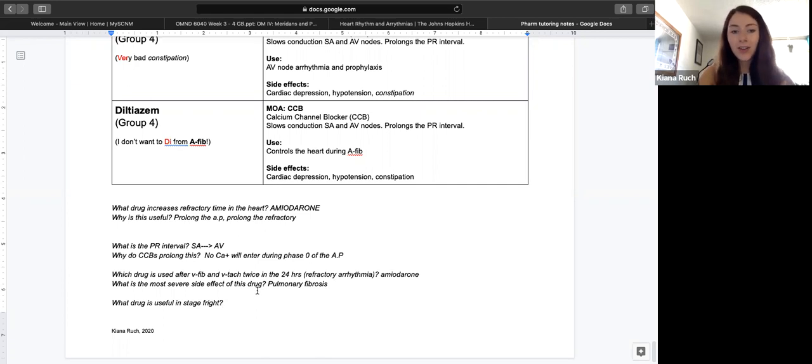And here's a little good review question that you'll probably see multiple times. Hopefully you get this one. It's a good one to end on. What drug is useful in stage fright? And your good old non-selective beta blocker, propranolol.